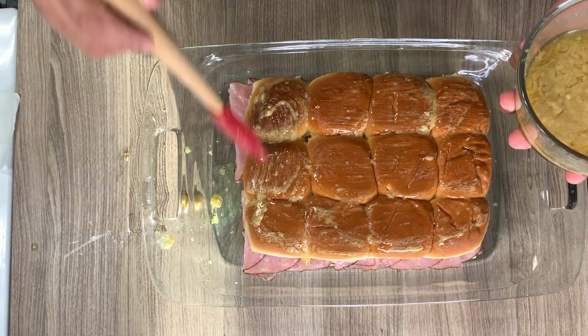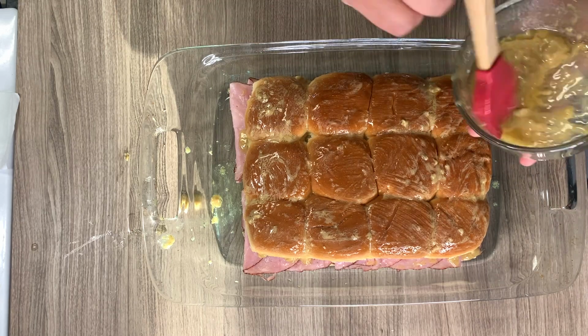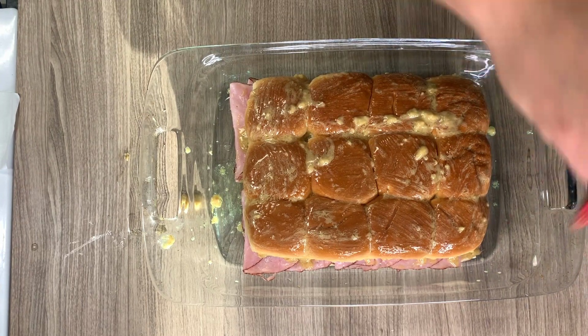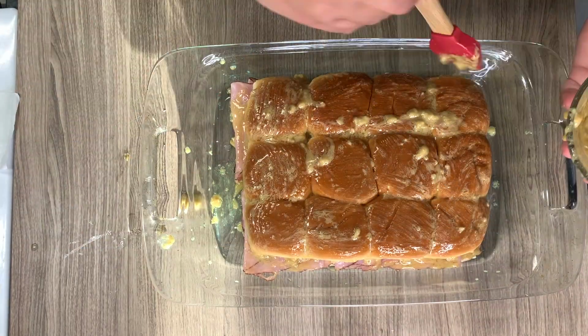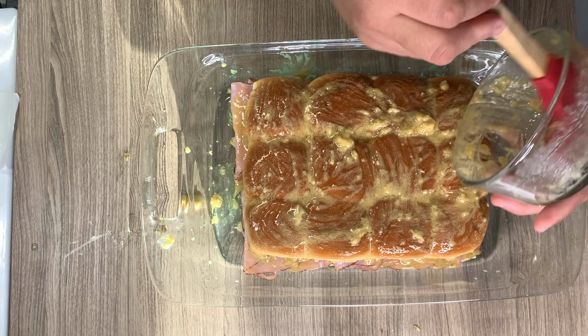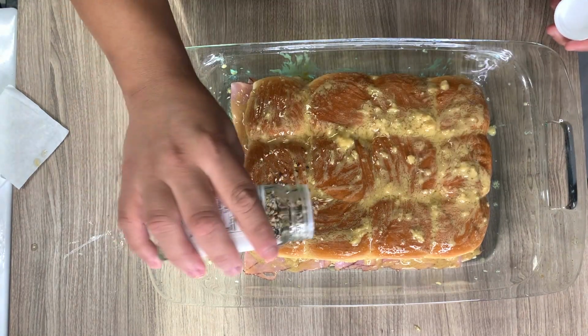So I just place that all across, and then I place my top layer of bread on top of that. And we're just going to go ahead and brush our remaining butter mixture on top. And I'm just like using that all. So like I'm pouring it all on top, brushing it all along the sides, even if it's like getting on the ham. Like I'm getting this all on there. This is where I really started to worry that it was going to be too mustardy.